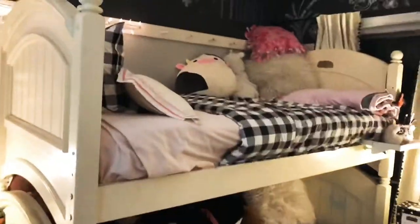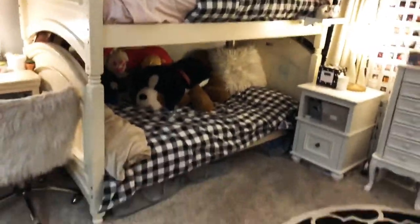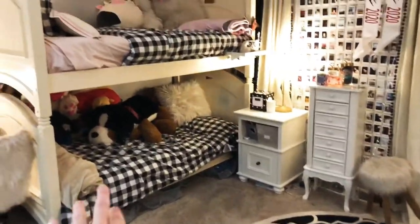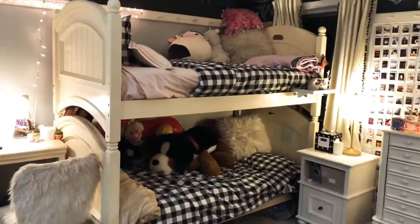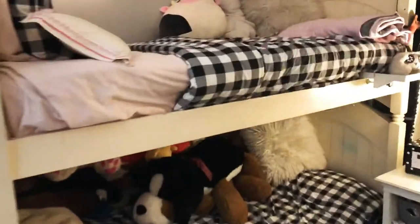Now I guess we'll do the whole bed section. We recently changed our comforters to this gingham print just because I felt like it was a more neutral tone and fit better with the span of our room. And so, if you did not know, I am the pink person and Melanie is the purple. So she has purple flannel sheets.